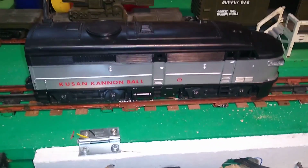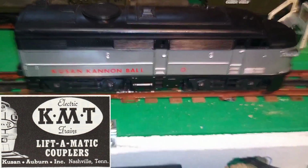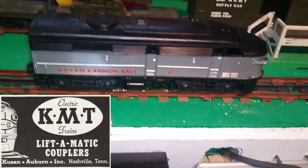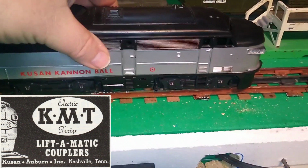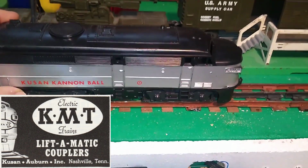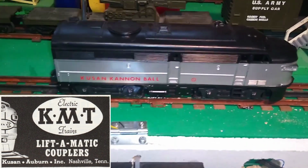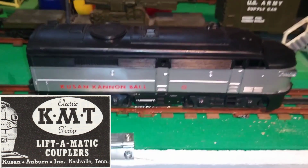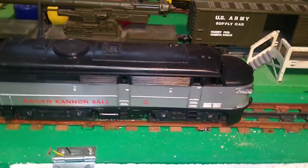Well, Kusan was based in the Nashville area, and it had been a long-established plastics company making lots of different five and dime store toys, toy guns and different sets, as well as household items and other plastics. And so with the popularity of trains in the mid-1950s, they decided to get into the train business. So one of the moves that they made was in purchasing the inventory of Auburn model trains, which had been American model trains, which had recently fallen on hard times. So Kusan purchased their line and continued manufacturing their line of F7 diesels and freight cars for quite some time. But they also developed their own line of trains, which they called the K series.